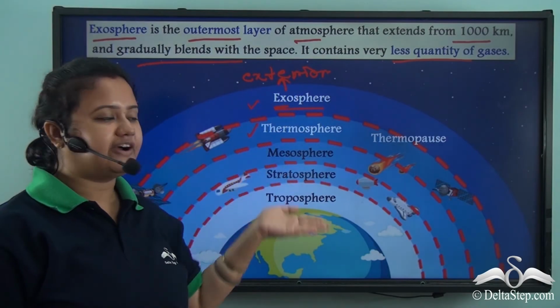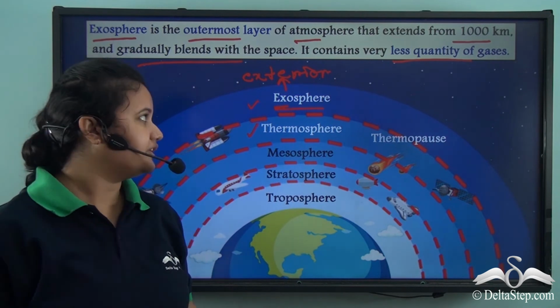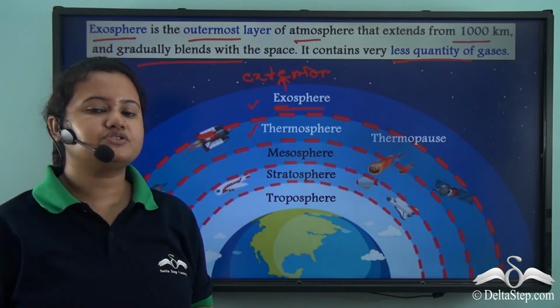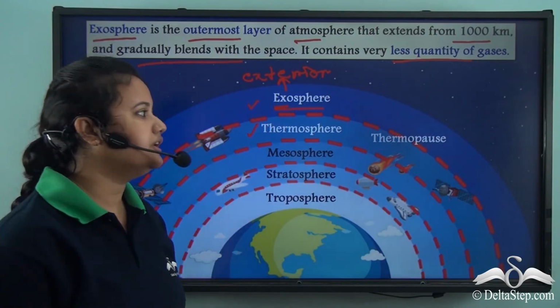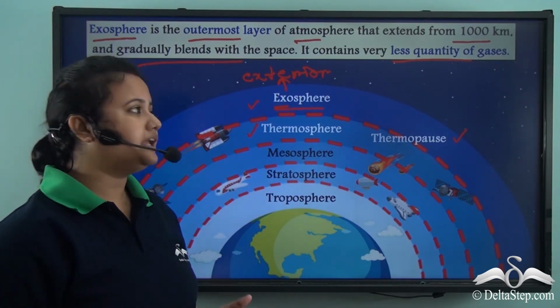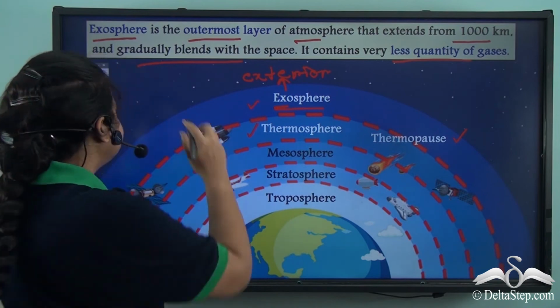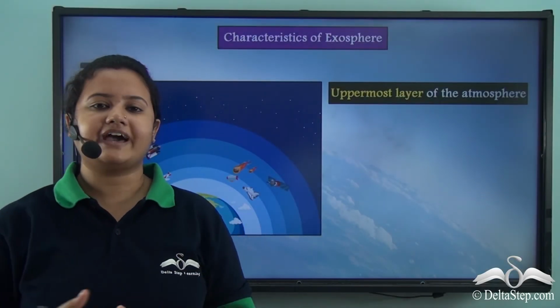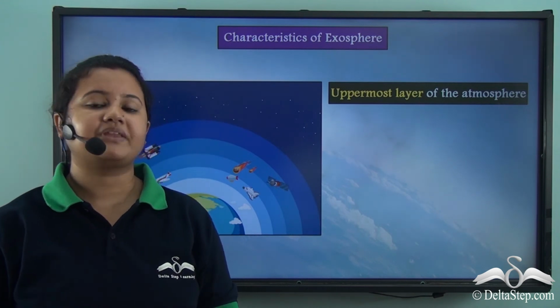So these are the five different layers of atmosphere, and exosphere lies above thermosphere, and exosphere is separated from thermosphere by thermopause. So thermopause marks the end of thermosphere and the beginning of exosphere. Now let us discuss different characteristics of exosphere.